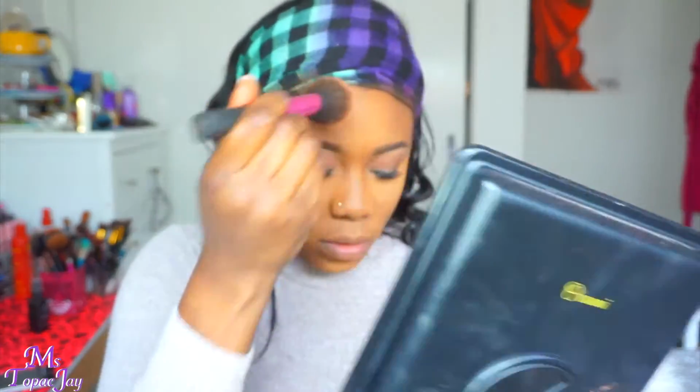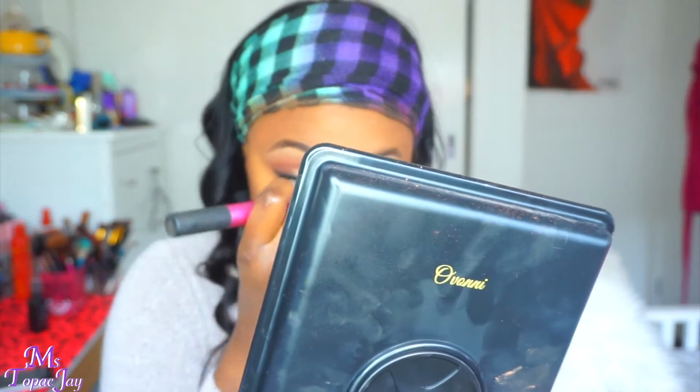Do not underestimate this powder, guys. It's very pigmented. I don't know if you can see it on my nose now, look at it, highly pigmented. So I actually use this to contour on its own sometimes. There we go. See, I didn't even finish the powder, I only used a little bit. I didn't even finish it, and that's how much came up.